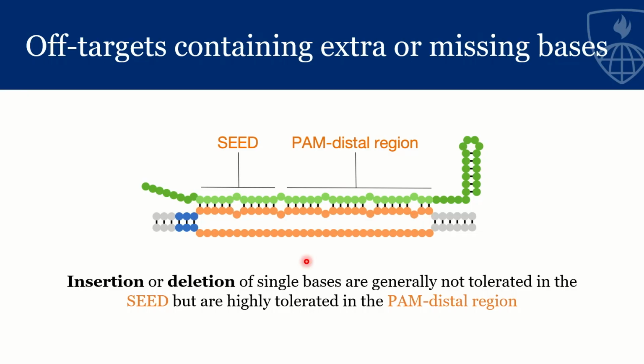And we did the same thing with insertions. We inserted all 4 bases all the way across, so the DNA had an extra base in it. Basically what we see is a similar pattern to mismatches: the seed region is not as tolerant as the PAM-distal region. The PAM-distal region is really tolerant to these kinds of changes. And so again, we're interested in how it does that, how that is possible. So we did EM of a few of these structures.